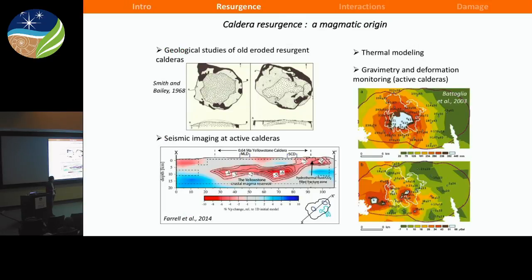that most authors agree on, which is that caldera resurgence has a magmatic origin. First of all, because of the amplitude and the duration of the process, and also because we have some other kinds of proof. Geological studies of eroded resurgent calderas show intrusions in the middle that can explain the resurgence.